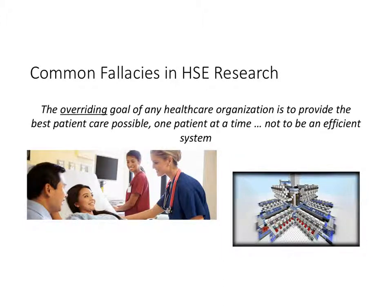Another common fallacy is that the overriding goal of any healthcare organization is to provide the best patient care possible. In fact, if you were to talk to any provider of healthcare in the medical world and ask, what is your mission? It would be, well, the mission is to provide the best patient care possible. We don't look at the person in that regard. We don't make judgments. We provide the best patient care to everybody we can. And our only mission is to be sure that patient gets healed and comes out of there better than they came in. And that's part of the oath that is taken.